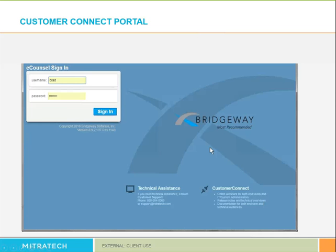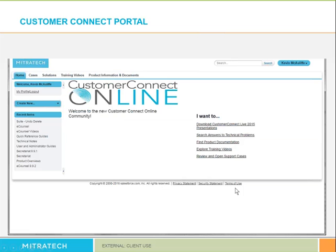So first, we have the Customer Connect portal. And then we also have the help module within the eCounsel module. The Customer Connect portal can easily be accessed from the login page. If you need credentials for the Customer Connect portal, all you need to do is submit a ticket to our support staff, and they'll be able to get you set up so you can log in here.